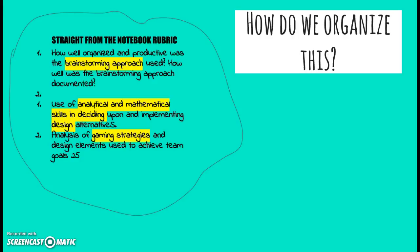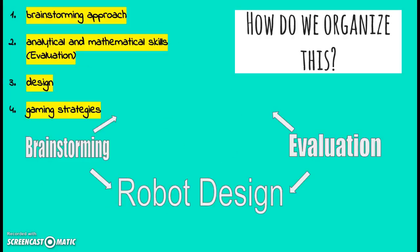So how do we organize this? Coming straight from the notebook rubric, they want to see how productive our brainstorming approach was and how well it was documented. They also want to see why we decided to design the robot the way we did, what our game strategy is, and how we designed the robot to achieve that game strategy. So: brainstorming approach, analytical evaluation skills, design, and game strategy. Brainstorming and evaluation have to take place in both game strategy and robot design.